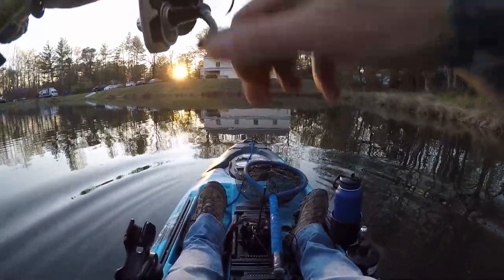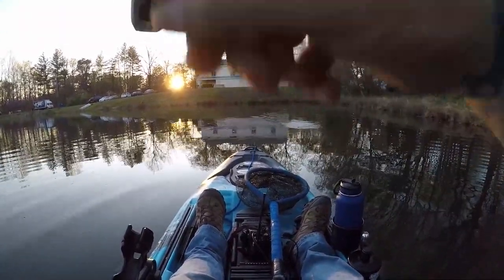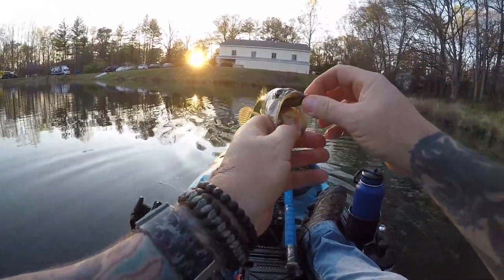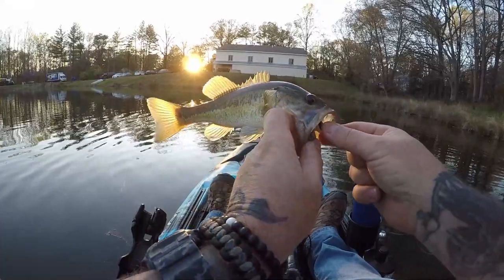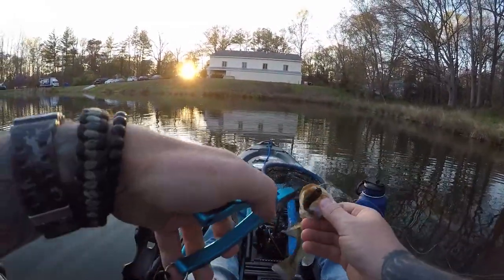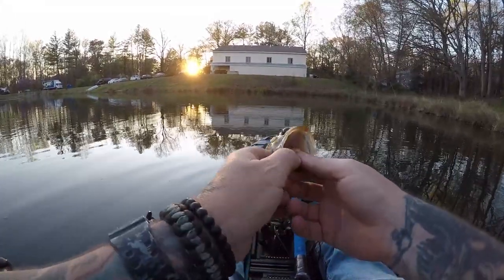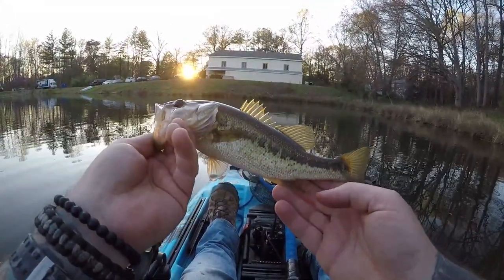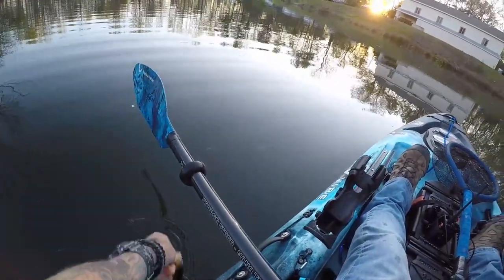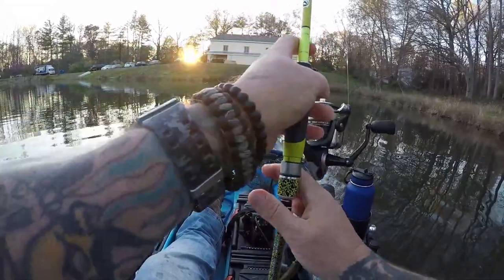Got another one. Nice. Yeah, it's a bass. Sweet. You got one? All right, guys, there's another nice little bass. We're not catching anything big, but we sure are having fun. That's like 12 or 13 or 14 for me. I quit counting. Kim's catching up, though. Sweet. We will take that all day long.